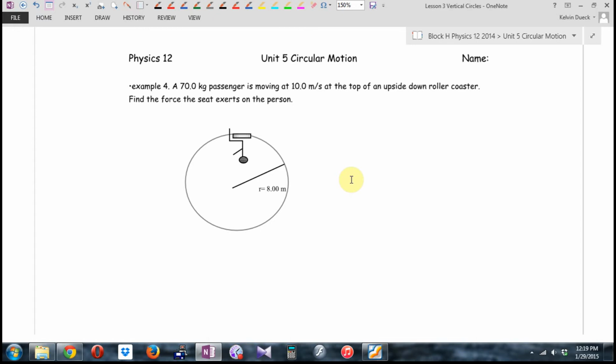The Enterprise is a big, huge circle. It starts out flat and it raises vertical. And when it's going at its top speed, at the top, your head is always pointing towards the center. That's a nice one to analyze, by the way. So we're talking about that ride. Here's what it says. A 70-kilogram passenger is moving at 10 meters per second at the top of an upside-down roller coaster. Find the force the seat exerts on the person.